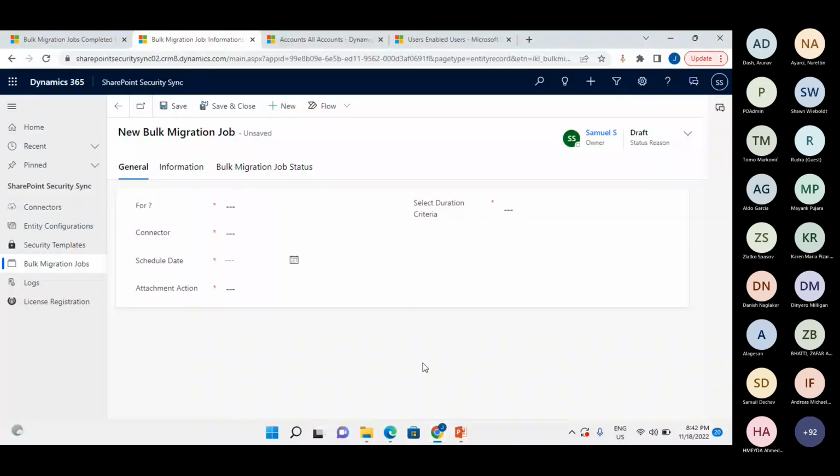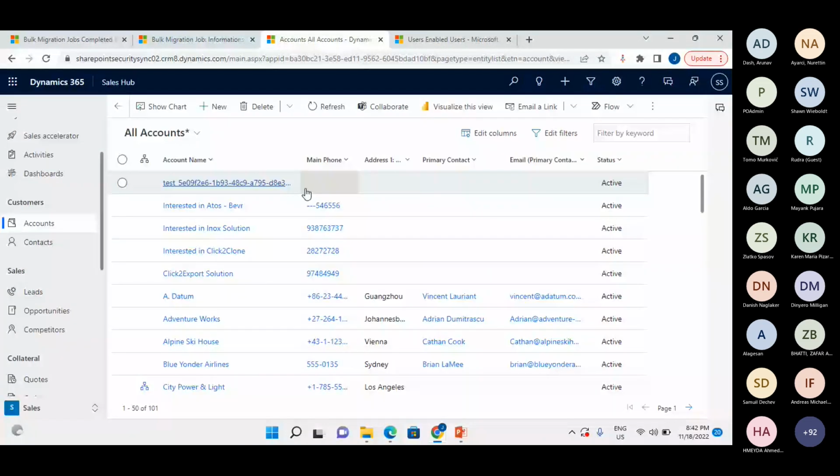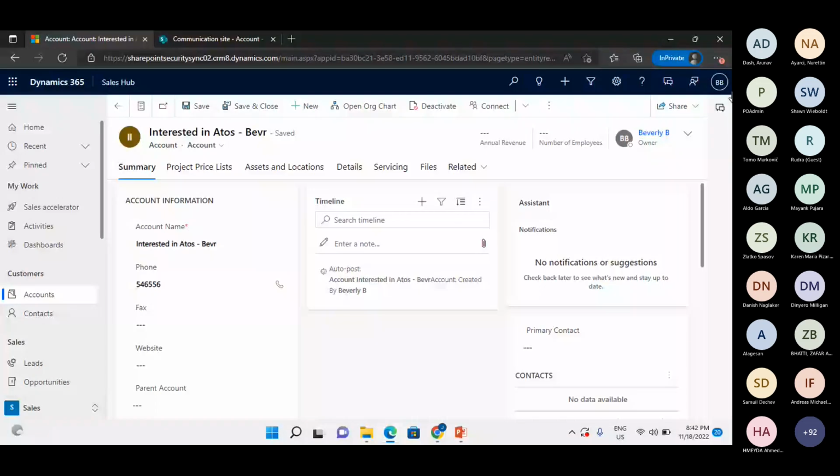For better understanding, I have logged in as three different users. One is Sam, who has organization level access. That means he can see all the records in the CRM as well as in SharePoint. And in the other browser, I've logged in as Beverly, who has only user level access. Let's assume she is a salesperson or a field sales representative of an organization.